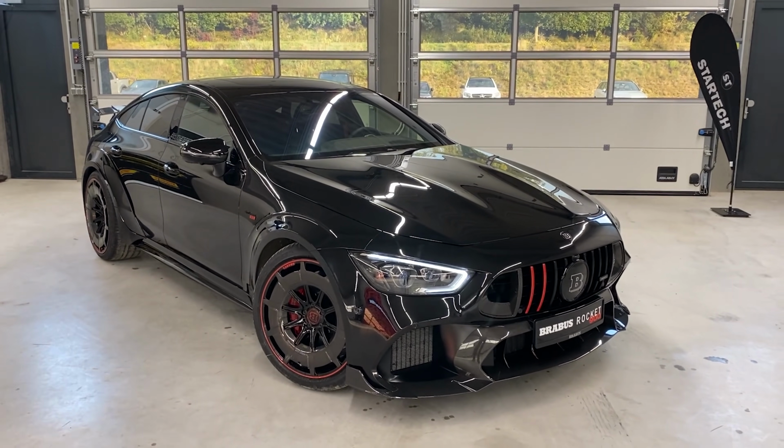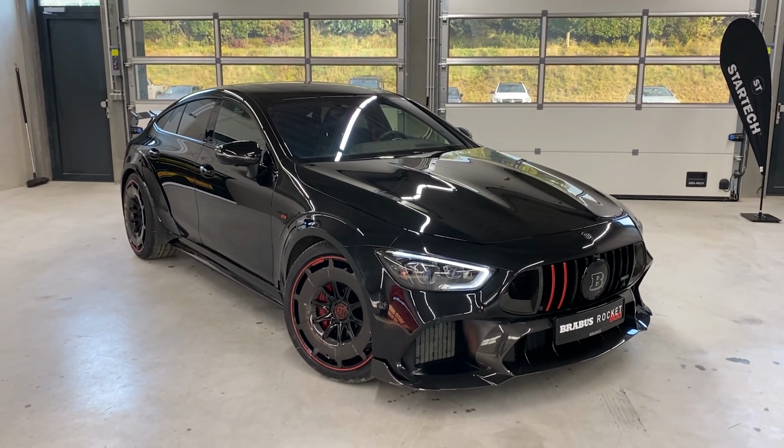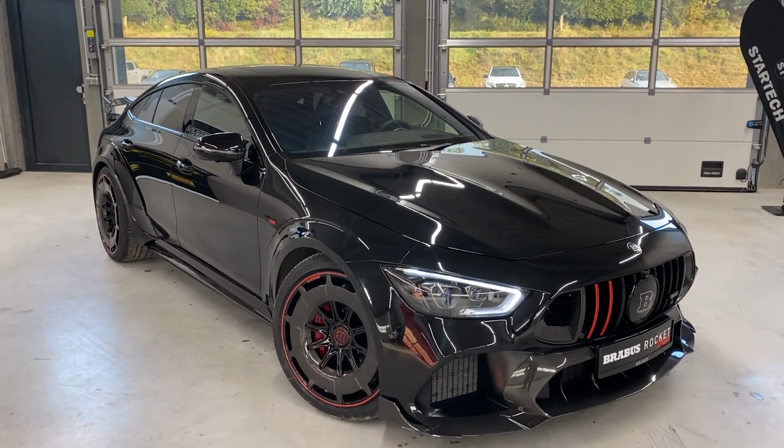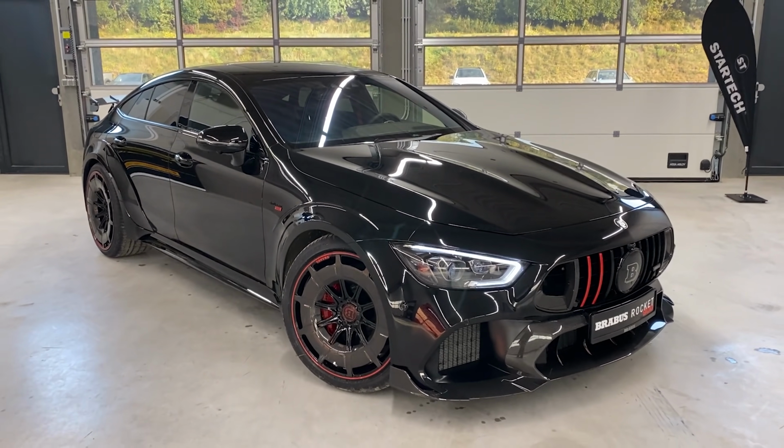Today I will be doing a full walk around of this, later on show you the interior and afterwards drive it. We will be driving it, showing you some sound impressions and experience it on the racetrack outside. I'm so hyped about this car.